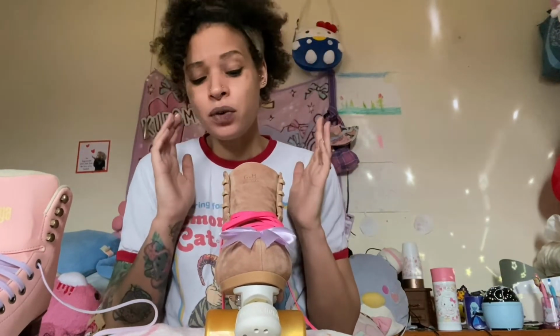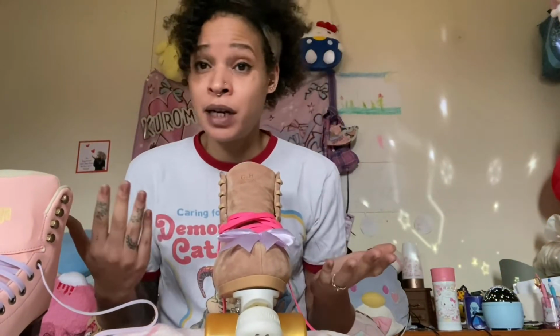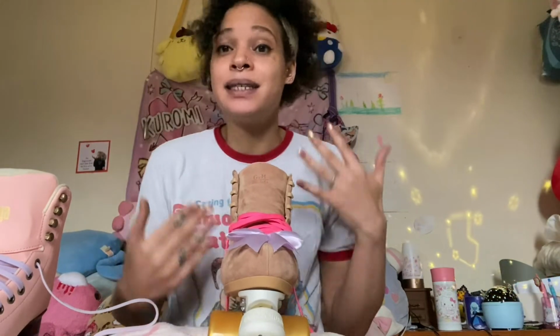So if you can afford the bit extra and you don't want to buy lots of skates, you don't want to upgrade later, you want to just have your best skates, I think these will probably be the best ones to go for if you've got that bit extra money.